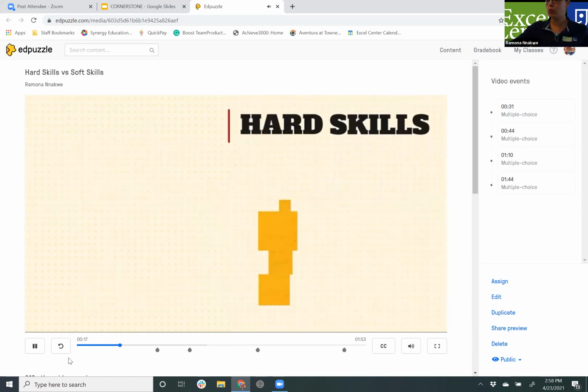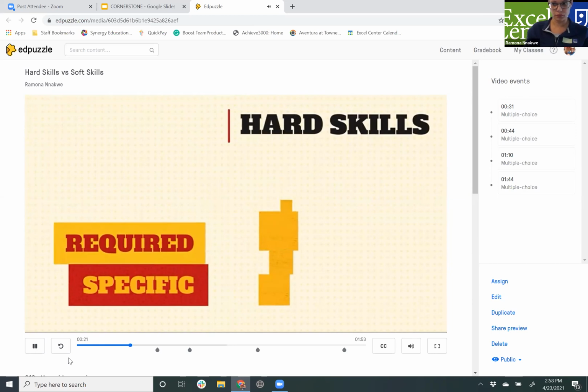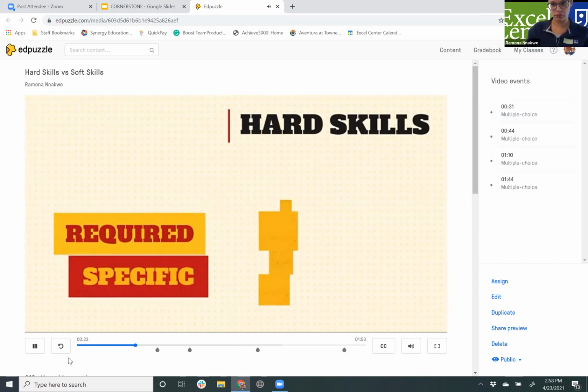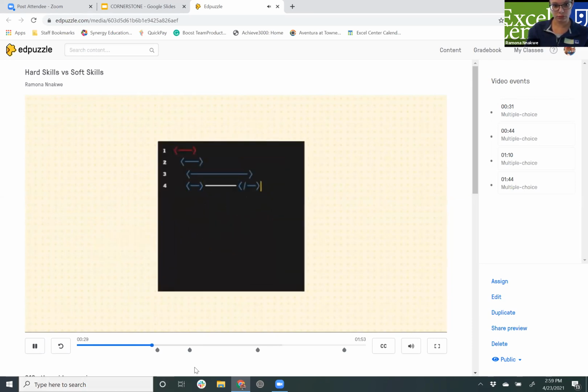Hard skills are concrete skills that are specific to your job and are required for you to actually do your work. For example, if you're a chef, cooking would be a hard skill. Or if you're a computer programmer, coding would be an example.